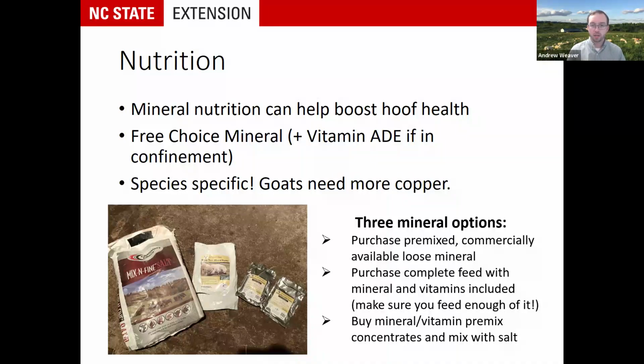You may also opt to purchase a complete feed. So maybe you're feeding a pelleted feed that has a mineral and vitamin pack already in it. And so the big thing there is just making sure you're feeding enough of it. We might be feeding 1/2 pound a day. We might be feeding 2 pounds a day. Well, if the vitamins and minerals are included at the same concentration, if we're only feeding 1/2 pound a day, they're not getting nearly as much as if they're feeding 2 pounds a day of that feed. So if you're relying on a complete feed to provide the vitamins and minerals for your flock, make sure you read the label and feed according to labeled instructions to make sure those animals are getting enough of the vitamins and minerals that they need.